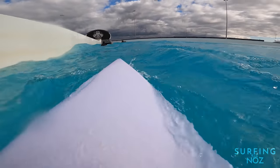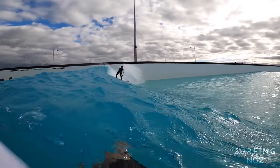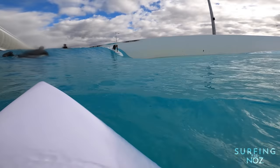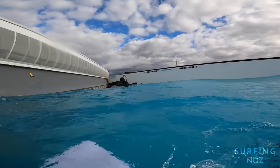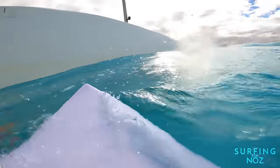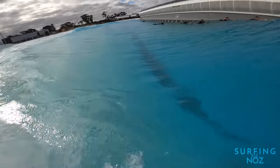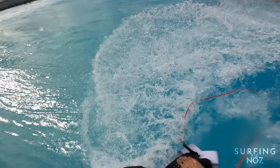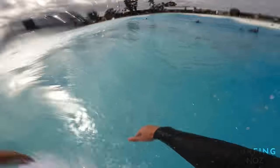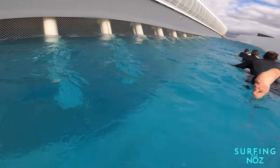Water is like Antarctica. This is epic. Can get quite cramped in the lineup, so if you have a foot fetish, you're in the right place.